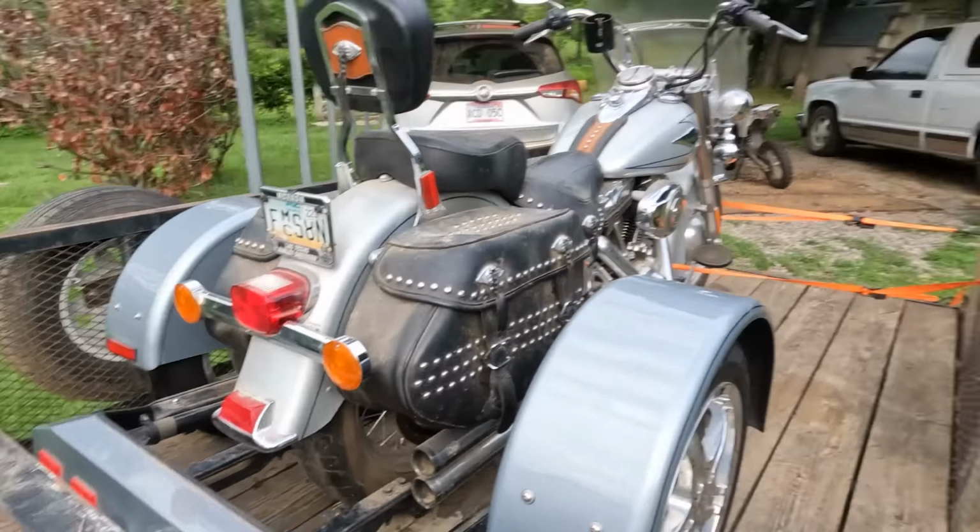That's pretty cool to be able to tow a little trailer. Mm-hmm. Domino was like, let me go. Let me go. All right, guys, we're going to get out of here. I'll bring y'all back tomorrow when we go to Harley.